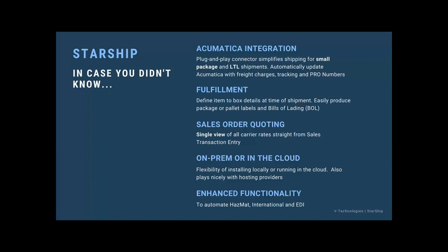And then, of course, with that item to box detail, we're going to be able to get that on documents such as packing lists, and the bill of lading StarShip can generate for your LTL shipments. Of course, your standard shipping labels, as I mentioned, those certified labels for the parcel carriers.